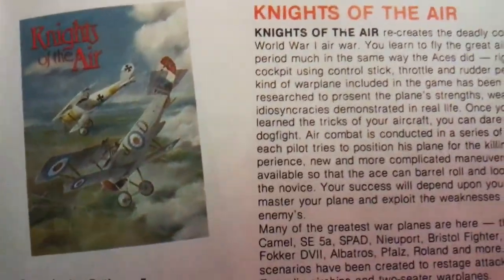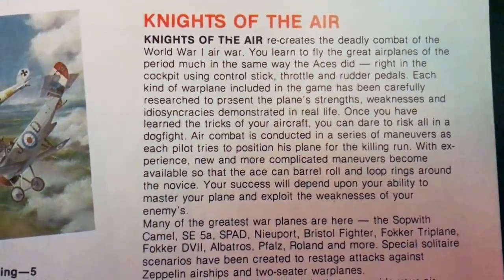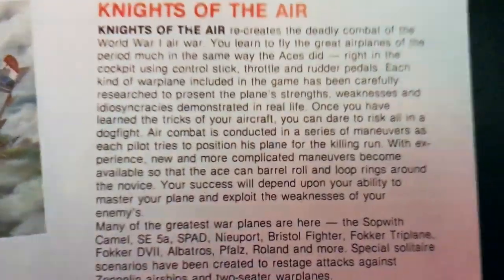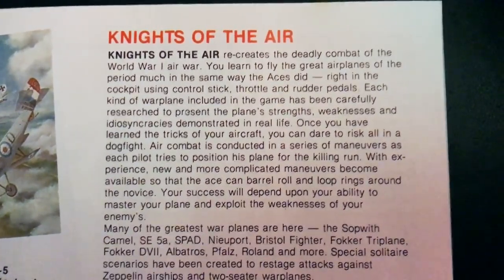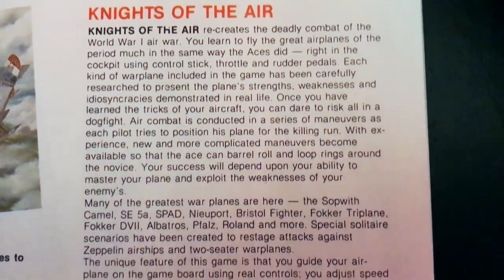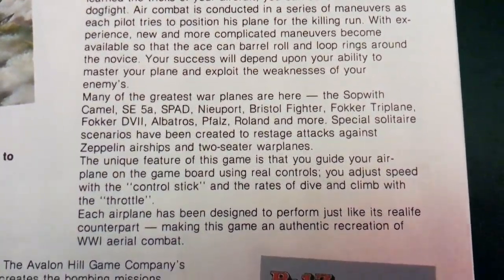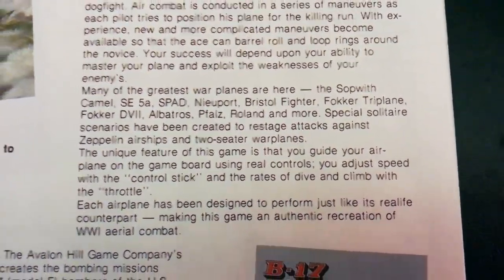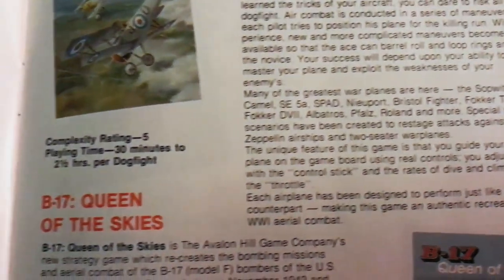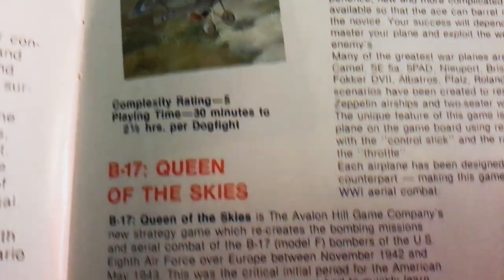And here we turn to some air games. Knights of the Air, picture there, recreates the deadly combat of the World War II air war. You learn to fly the greatest airplanes of the period, much the same way the Aces did, right in the cockpit using control stick, throttle, and rudder pedals. Many of the great war planes are here. Each airplane has been designed to perform just like its real-life counterpart, making this game an authentic recreation of World War I aerial combat. Complexity rating 5.